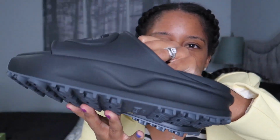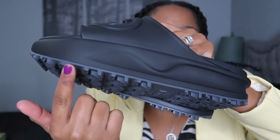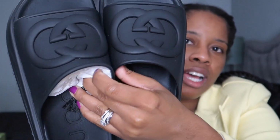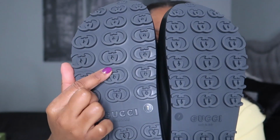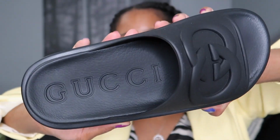So then there's that. So you get the black with the gray right here, as you can see. You get the GG right there. This is rubber. On the bottom, you get the GG everywhere. It also does say Gucci right here in the soles. Like I mentioned, if you like these, you better get your hands on them. I had to get them in the men's size because the women's is sold out. It comes in pink, white, which depending on how I like these, I'll probably get the white ones as well. White, pink, I think turquoise. It comes in a few colors.